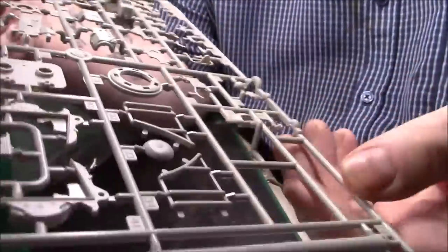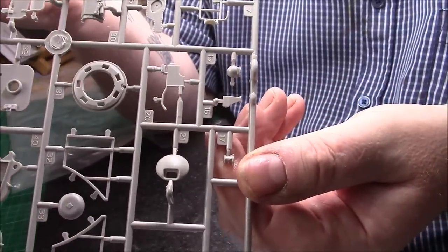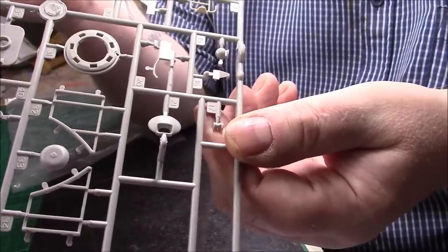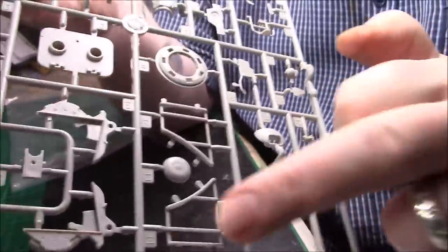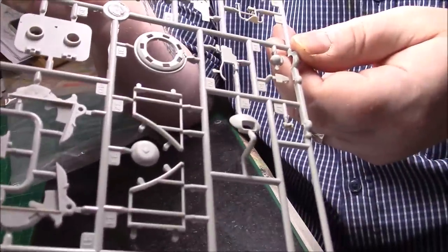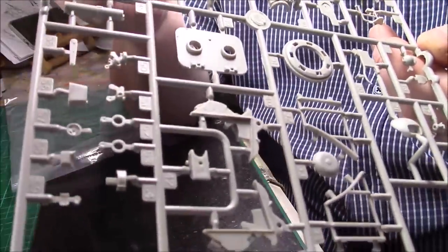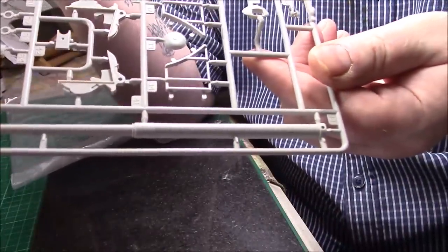cast texture. That's got a cast texture on there as well, for the ball mounted machine gun on the front. These won't be used, that was on the normal King Tiger, so we'll be using those. There's some little bits and pieces. And then we have the other option, the plastic gun barrel, which is slide moulded, which is quite nice.